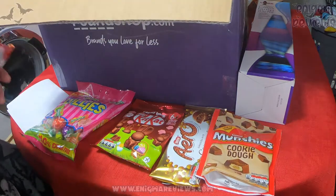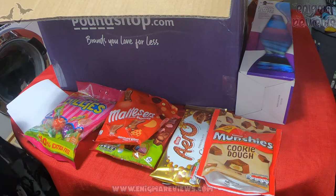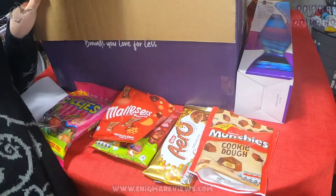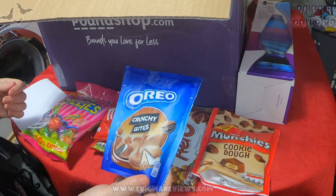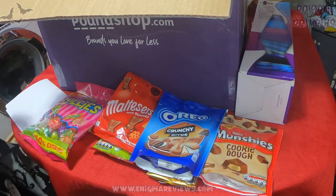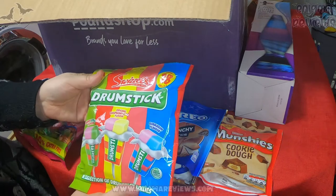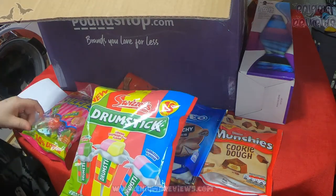And then as well for that, I grabbed some more of the Maltesers bunnies because he really does like the white ones. But I couldn't find the white ones, so I just got him the chocolate ones. He'll still like them. Then I grabbed these Oreo Crunchy Bites dipped in chocolate. Yum, yum, yum. I've never tried the Munchies Cookie Dough, so I thought they'd be so nice. These are all from the Poundshop, guys, so they're well packaged. I grabbed some drumstick lollies because I absolutely love drumstick lollies. They're in here as well.